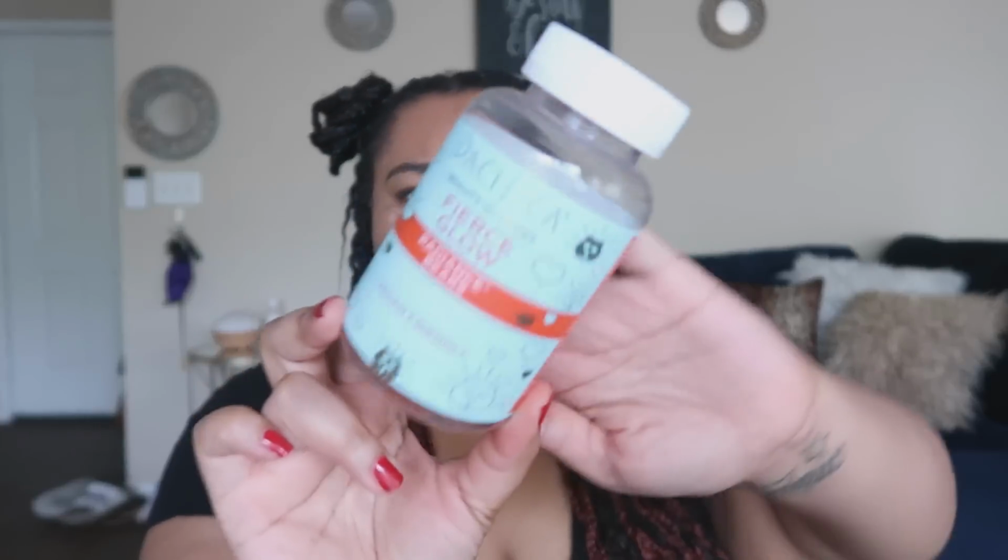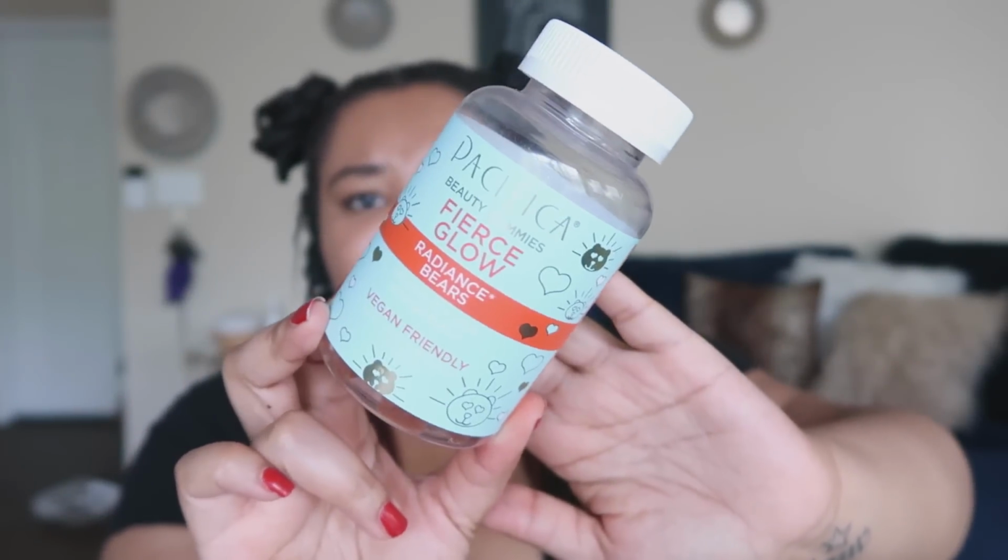I mix them up. I probably have them every other day with my regular vitamin that I take, but if you've been looking for a vitamin C gummy, and if you prefer them to be vegan, then this works out too. But I just really love Pacifica. And look at the packaging, it's so cute, right? Adorable.